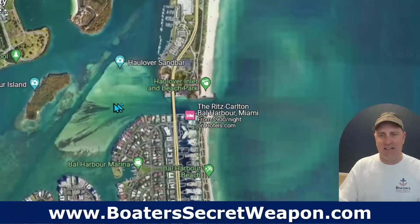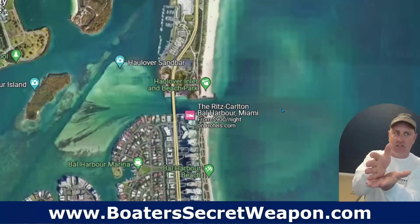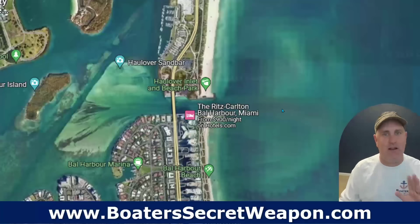One, if you see this area right here, that tells you that it's starting to get shallow. Let's zoom in and you can actually see how shallow it is right here. Well, what does that mean? It means as waves are coming in and hit the shallow water, the shallower it is, the bottom of the wave starts slowing down, and the top of the wave starts curling over and breaking. So that's the basics of how waves work.